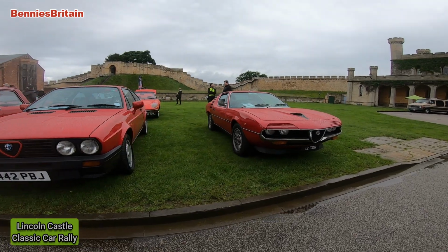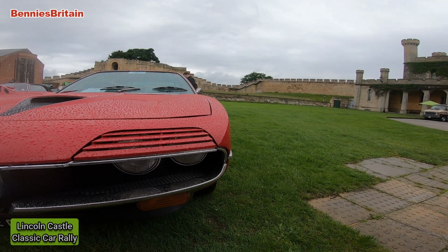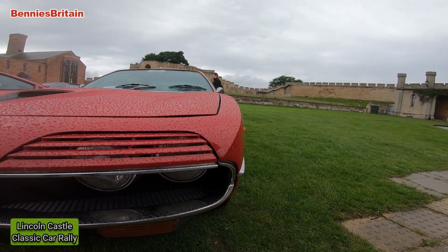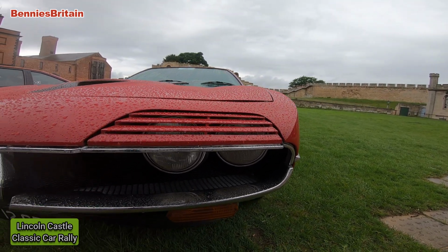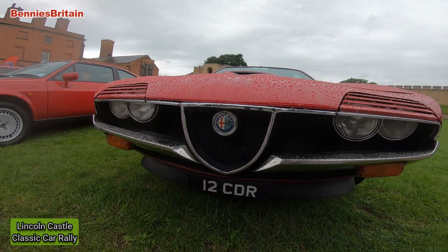Now this is a rarity coming up. Alfa Romeo Montreal, I think it is. Those shades over the lights. Fantastic. Absolutely.